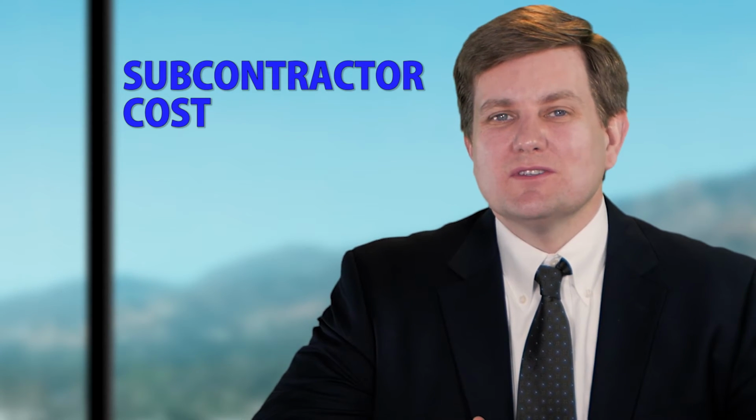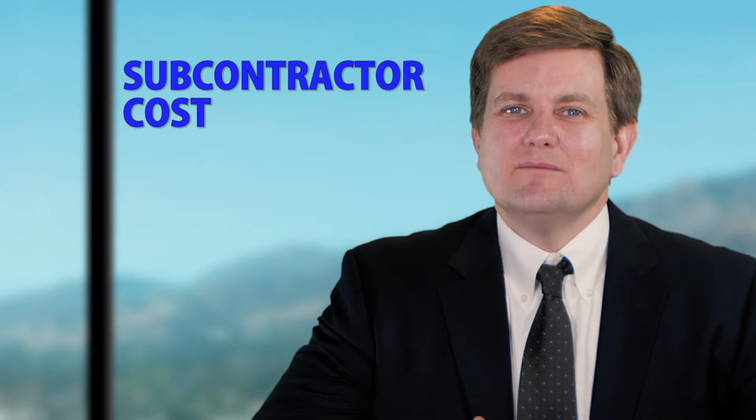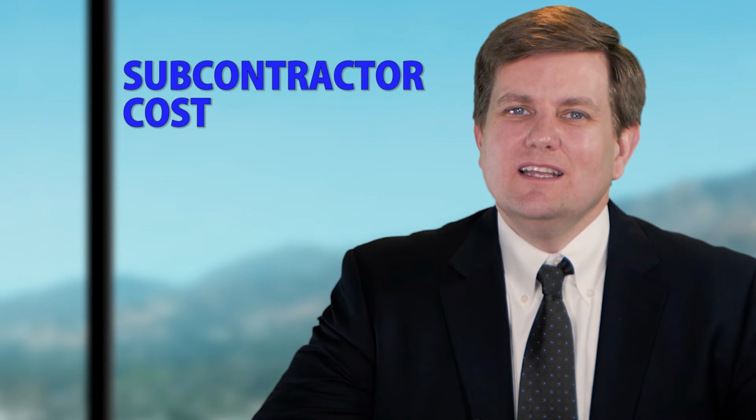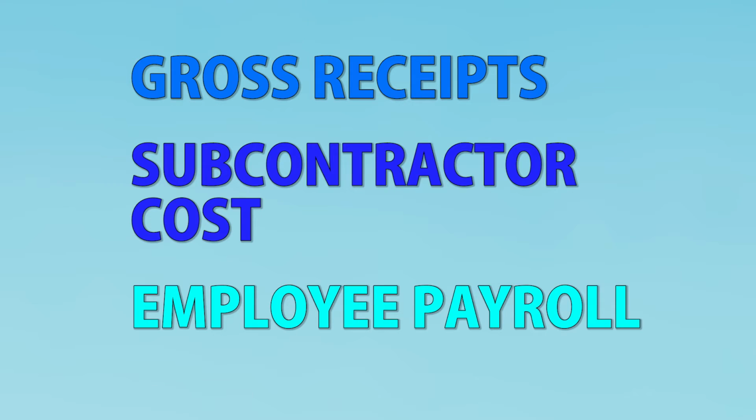So if you're subbing out half your work, but you make sure that your subcontractors are licensed and insured, then that could lower the price of the policy because now your insurance carrier can go out and actually collect money from the subs or use the subs' insurance to pay for the claim if there's a problem. So the three things that they're looking at to come up with your premium and the cost of your insurance are your gross receipts, your subcontractors' cost for the year, and your employee payroll. And this will all be for a year.